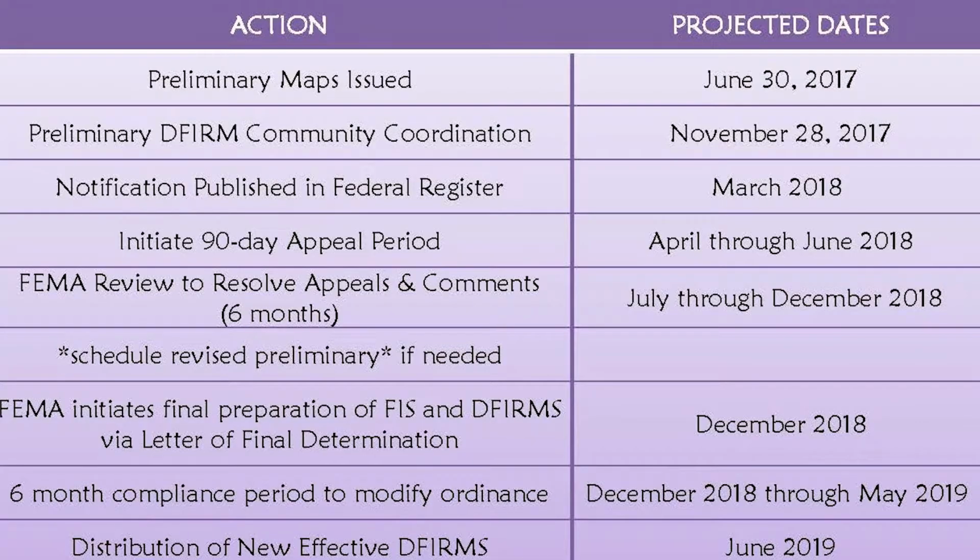That mapping process typically lasts about 18 months, which involves a few milestones that we have to reach, including a publication in the Code of Federal Register and then official publication and adoption of the maps. So the process is pretty rigid. It is dictated by FEMA, and we expect to have maps in hand and effective for use in June of 2019.